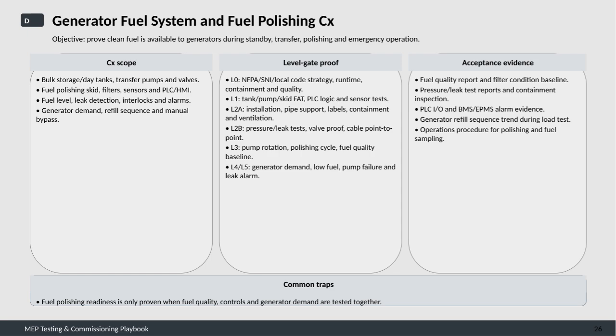Starting with L0, which involves confirming NFPA, SNI, and local code compliance regarding fuel strategy, runtime, containment, and quality. L1 includes factory acceptance testing of tanks, pumps, skids, and control logic. L2A and L2B focus on installation details like pipe support, labeling, containment, ventilation, pressure and leak tests, valve verification, and cable checks. L3 validates pump rotation, polishing cycles, and establishes a fuel quality baseline. Finally, L4 and L5 confirm generator demand triggers. Low fuel alarms, pump failure detection, and leak alarms are all functioning properly.